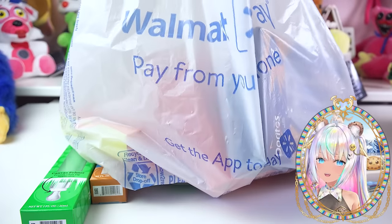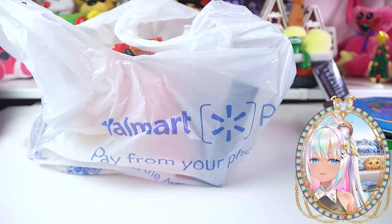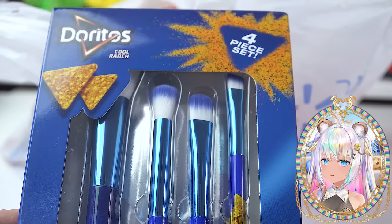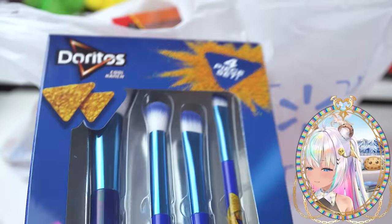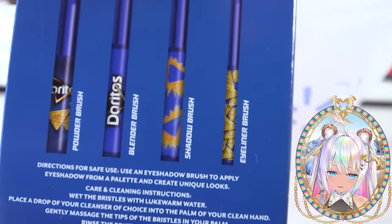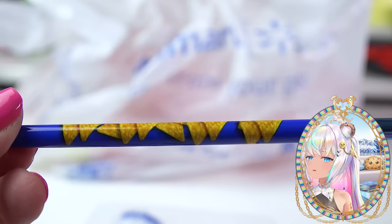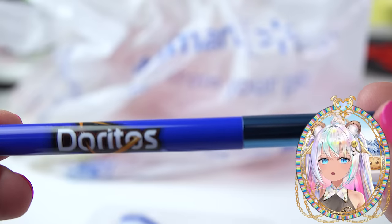I found even more makeup at Walmart. If you guys just watched my nail polish video, you saw that I had some Cool Ranch Doritos nail polish. Oh, well, I found makeup brushes. Mm-hmm, that's right, an official four-piece makeup brush set with Cool Ranch Doritos printed right on them. They seem nice, and I like that they've got a little bit of blue right at the tip. This one's got a whole bunch of chips right on it, while this one just says Doritos.